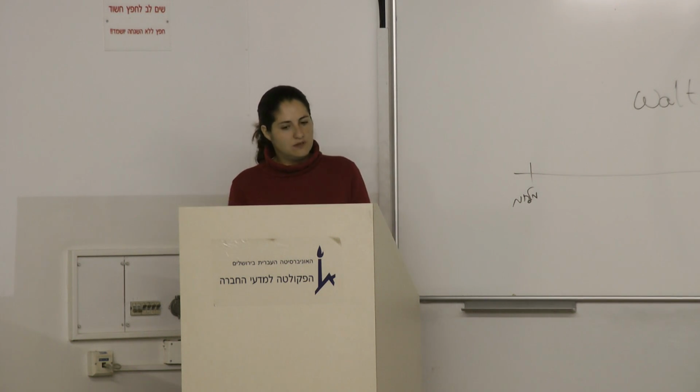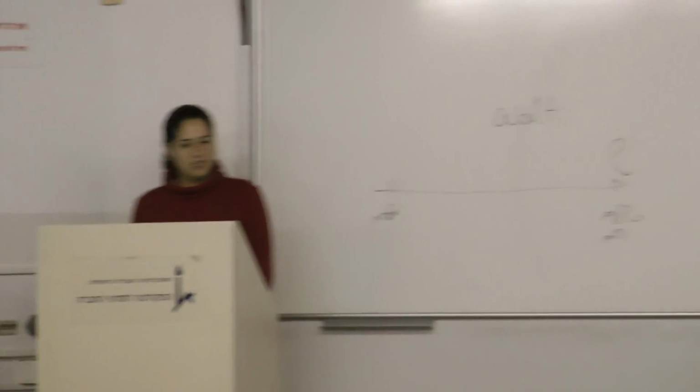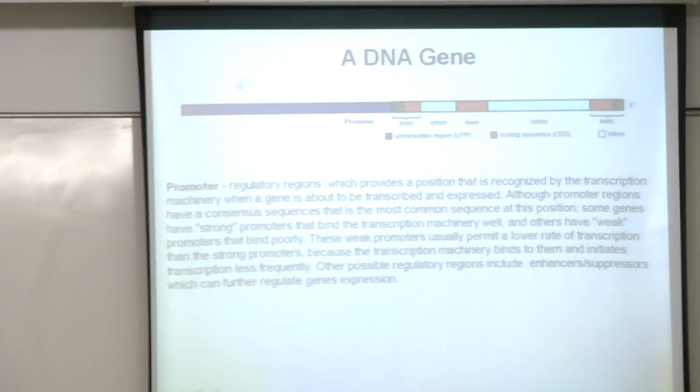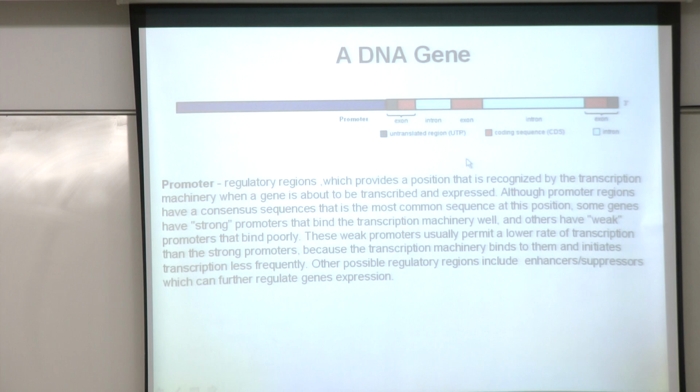Now, let's talk about a gene, a DNA gene. So, the DNA gene has two main parts, the promoter and the coding sequence. Okay, the promoter sequence and the coding sequence. The promoter sequence is a regulatory region. It provides the position where the transcription machinery has to come and start to transcribe this gene. Also, there are strong promoters and weak promoters.